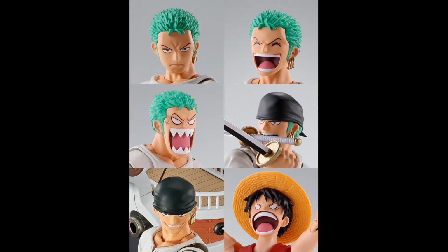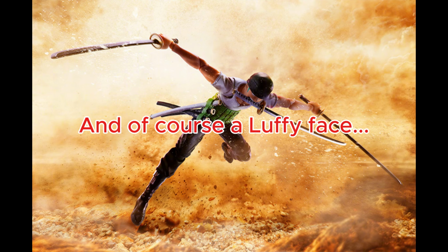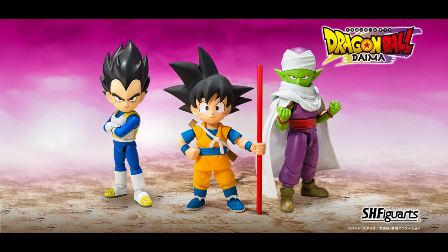So he is actually coming out in February of 2025, so there's quite some time for him, and he's going to cost 7,700 yen. So not bad for him, though he's a little bit light on the option parts outside of the 3 swords. Moving on to the Dragon Ball franchise, so there's a new anime coming out, Dragon Ball Daima, which I still need to catch up on, what exactly that is, whether it's a movie or a TV series.